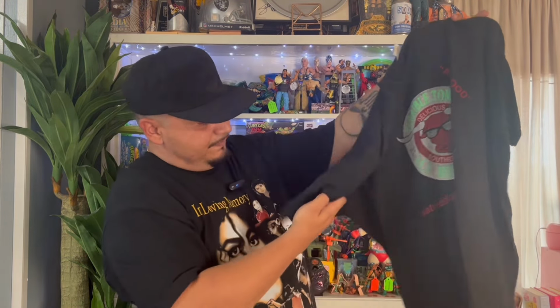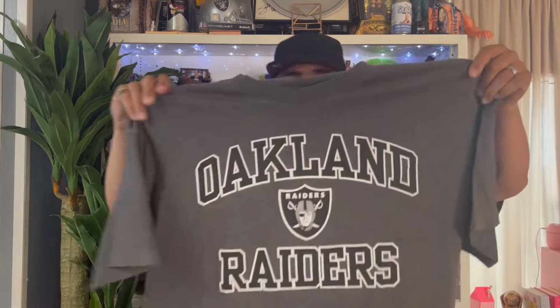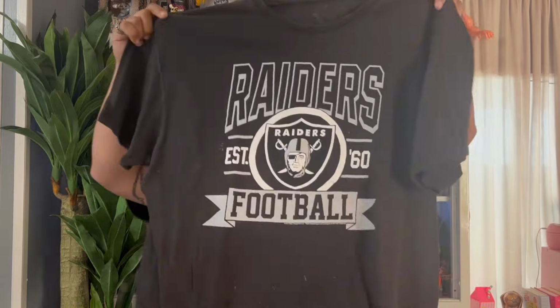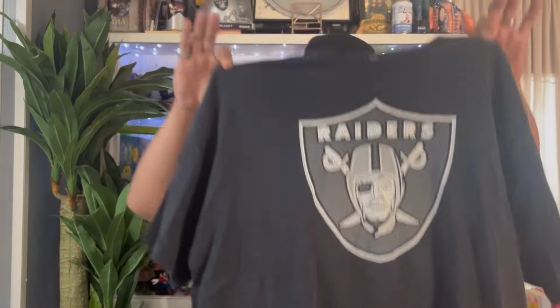Picked up this Terrible Toms shirt. Single stitch, nice little vintage tee. Picked up a Raiders shirt. I think it's like 2X. Nice little essential. Said one Raiders, why not make it two? Why not make it two Raiders tees? And you know what? Since we said two, why not three? So I did. Three. Just like our Super Bowls.